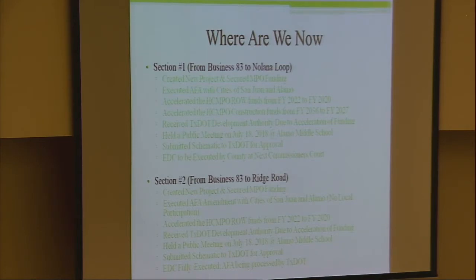TxDOT is on board with all of the submittals and reviews of those submittals. We held a public meeting last summer in July, had a great public meeting, no opposition. Everybody basically said, when are we getting started? Nobody said anything negative about the project. We've submitted our schematics to TxDOT for approval, so everything is in TxDOT's hands.